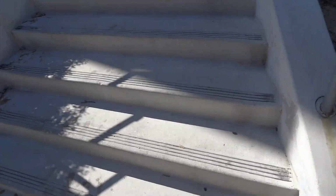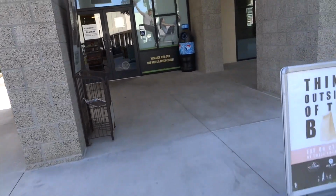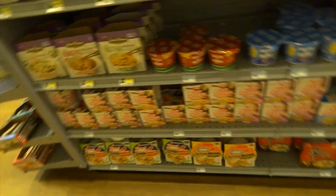So next we have the marketplace. This, you have to pay for food, but you do get a declining balance when you buy a meal plan. So you get $200 to spend at the community market. So the community market is basically just kind of like our gas station. It does stay open later than the Gastronome on most days. The Gastronome closes at 7 or 7:30, which is really early.